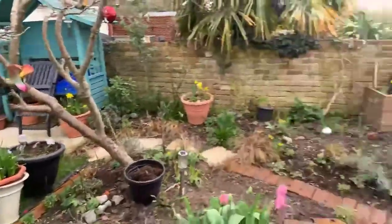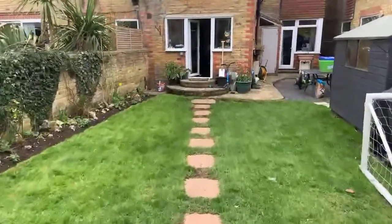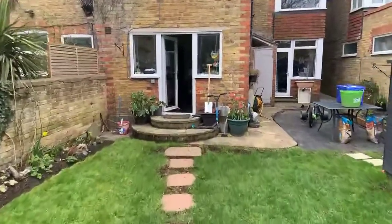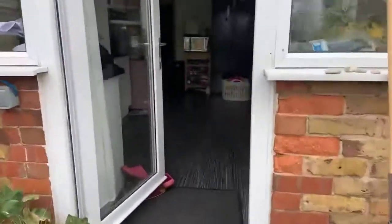I know a lot of landlords do tend to try and work between 4 to 5%. But I think with a house like this, you've got to think of capital growth and how much this house will be worth in a few years' time. So certainly it's a long-term investment.